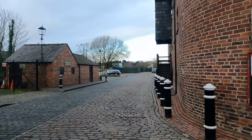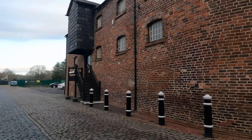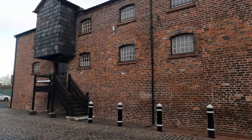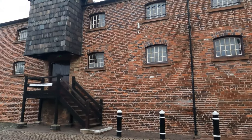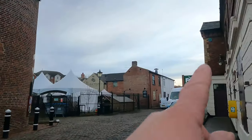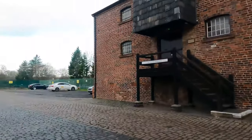The bonded warehouse dates back a bit, and it was derelict in the 1980s, and restored by the Stourbridge Navigation Trust in 1986, I believe. So it was derelict for a few years before it was redeveloped into the way it is today. So that is actually the Stourbridge Navigation Trust buildings. I mean, those are really old as well, but I bet those date back quite a bit. But let's have a look down here.